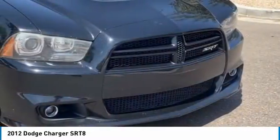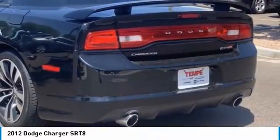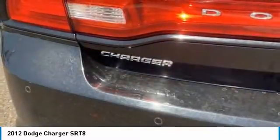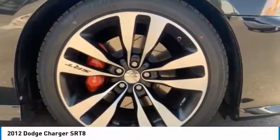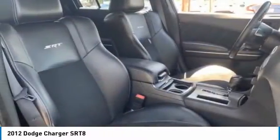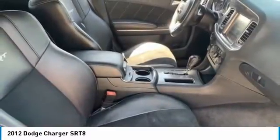This vehicle has less than 100,000 miles. Here are some of this vehicle's great options: tire pressure monitor, heated mirrors, aluminum wheels, remote engine start, rear spoiler, brake assist, traction control, stability control, daytime running lights, engine immobilizer.